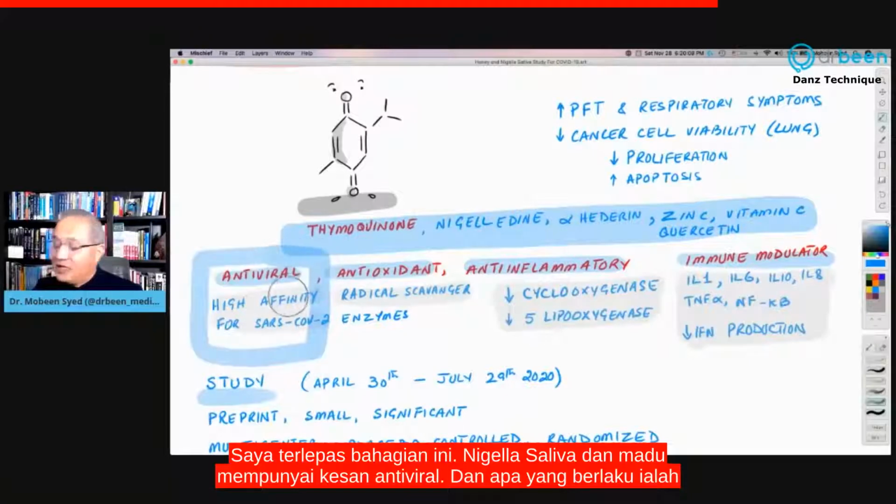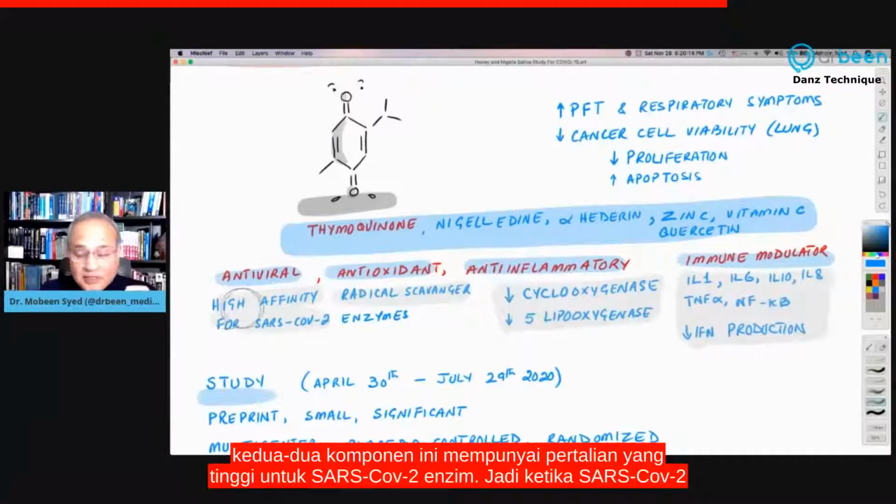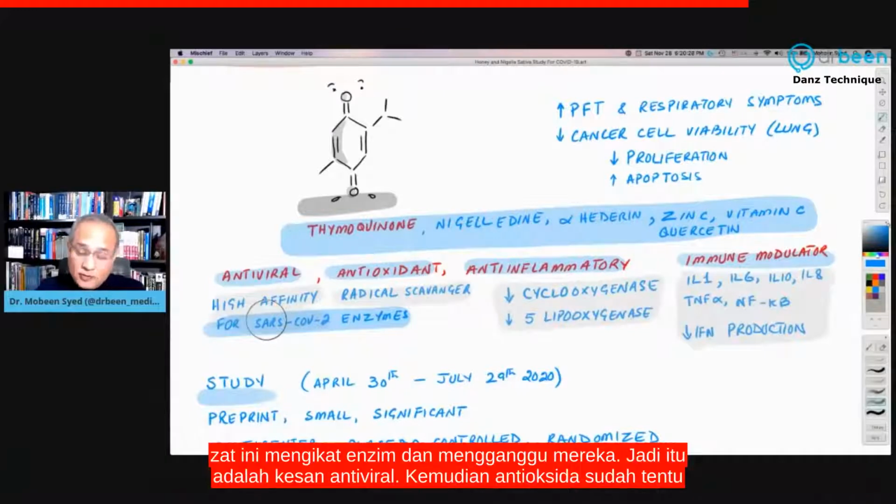Nigella sativa and honey have an antiviral effect. And what happens is both of these components have high affinity for SARS-CoV-2 enzymes. So when the SARS-CoV-2 arrives in our cell and is making its own proteins and enzymes to build its own new daughter SARS-CoV-2s, these substances bind to its enzymes and disrupt them. So that is the antiviral effect.